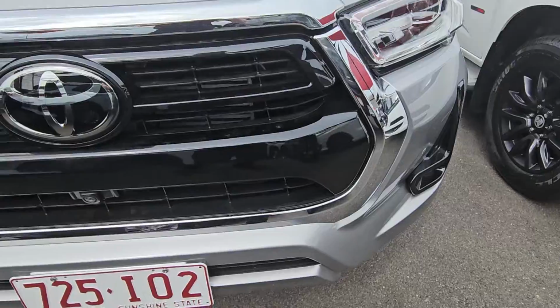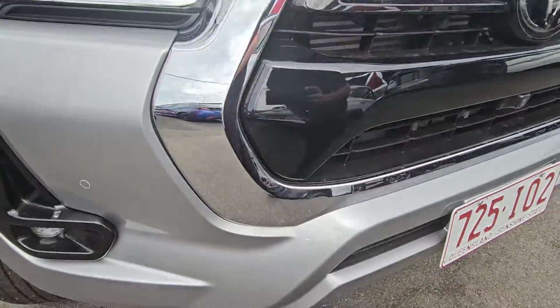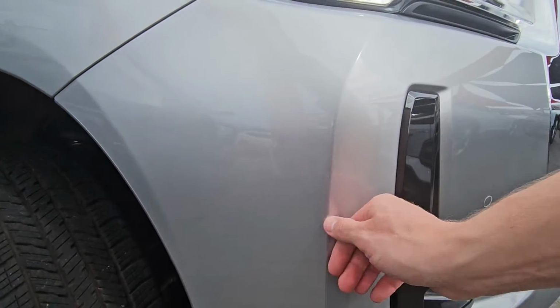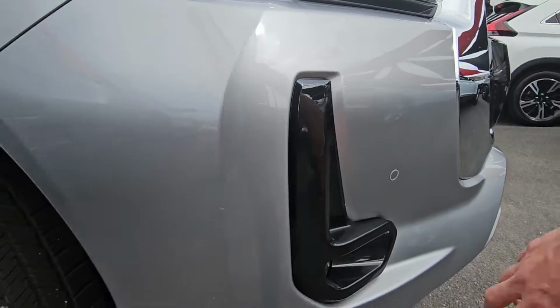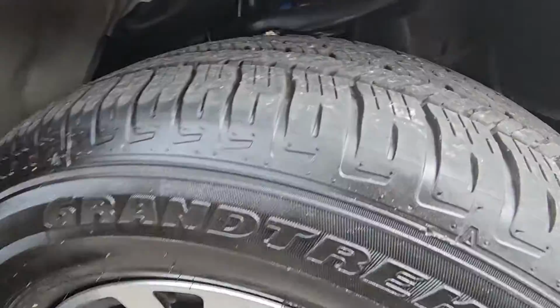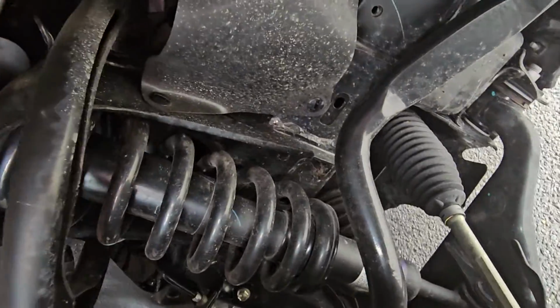Across the front here for you too. So you've got all the radar stuff in here, all the camera just there for you. The only little mark I've found is just that little hairline one just there. Very fine. Obviously all your parking sensors across the front there too. The beautiful SR5 wheels. And obviously stacks of tread left in there, pretty much brand new tyres.